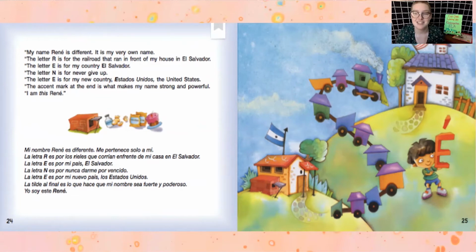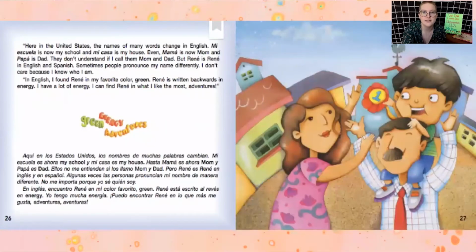I am this Renee. So here's a picture of all the things he was talking about: the train track that goes in front of his house, the accent. Here's the flag of El Salvador and the flag of the United States. So his name, he says, is a real representation of him. His name really tells a lot about who he is.